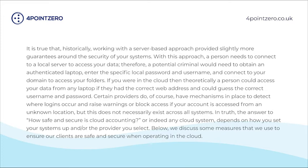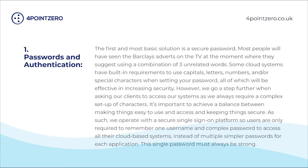In truth, the answer to how safe and secure is cloud accounting, or indeed any cloud system, depends on how you set up your systems and/or the provider you select. Below, we discuss some measures that we use to ensure our clients are safe and secure when operating in the cloud. 1. Passwords and authentication.